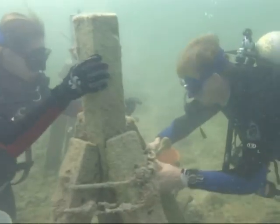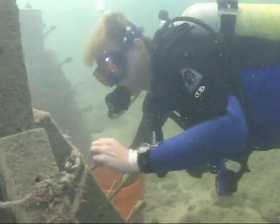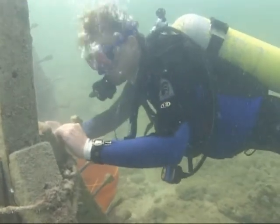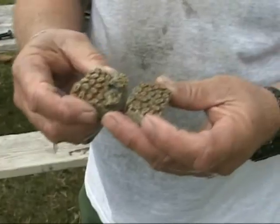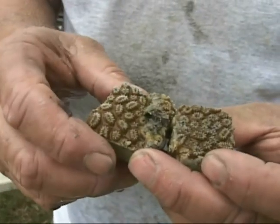Like our ancestors, who thousands of years ago began to cultivate grains and vegetables, researchers at Biscayne National Park have taken to cultivating coral polyps. The first step in cultivation is collecting small pieces and preparing them for the nursery.